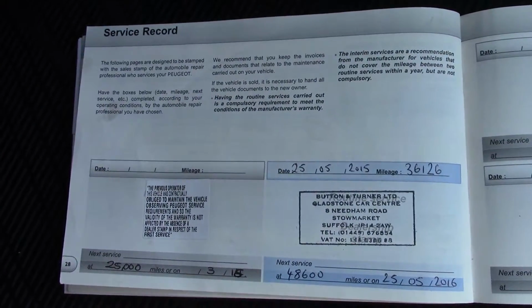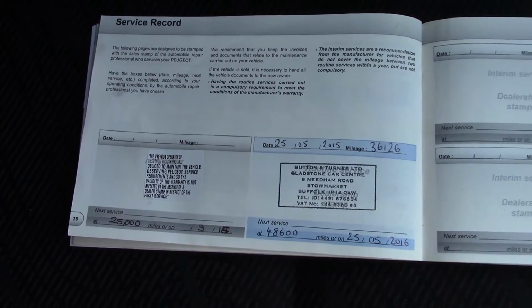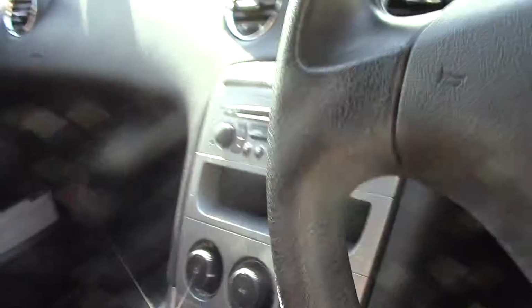Over here we've got the service history for the vehicle, and like all of our vehicles, this one comes fully Ford prepared.